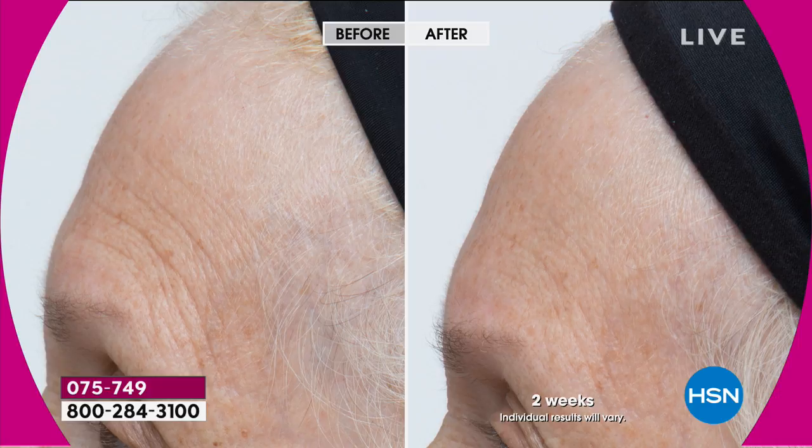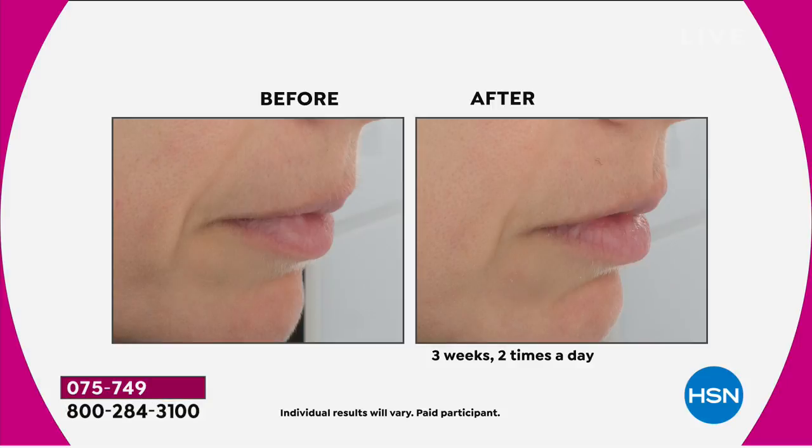Look at how much softer and smoother those lines are. 2 weeks to results. We know these lines and wrinkles are not forming overnight. They're not forming in 2 weeks, but for sure in 2 weeks, you're going to see a softening of those lines so that your skin is smoother. It looks more vibrant. Look at that.